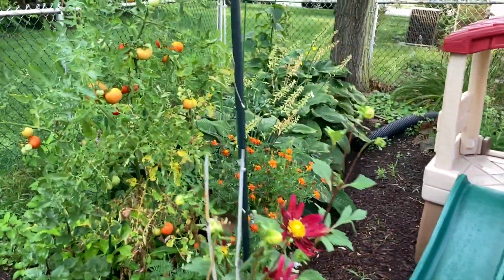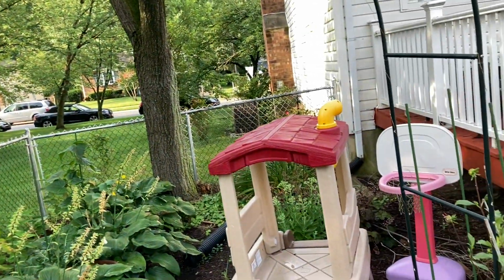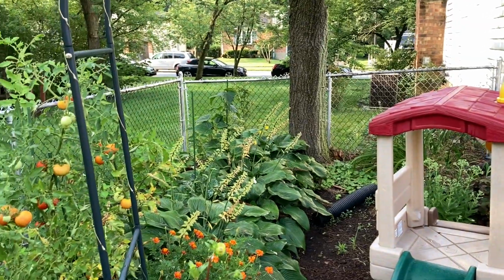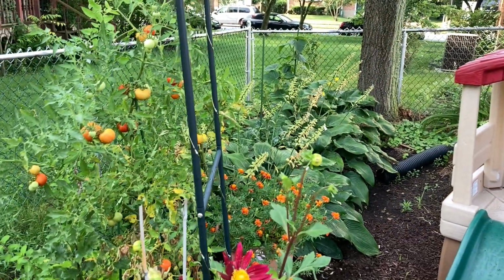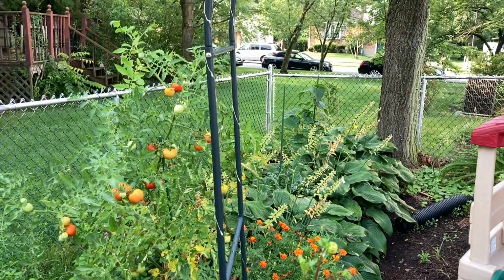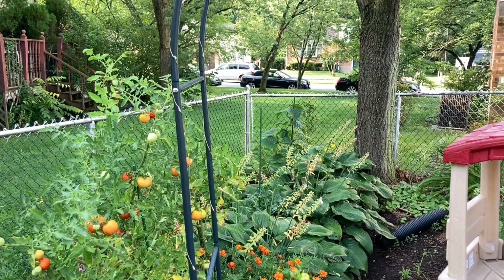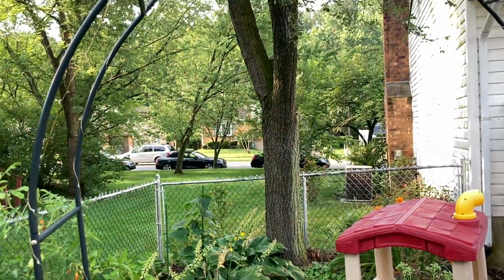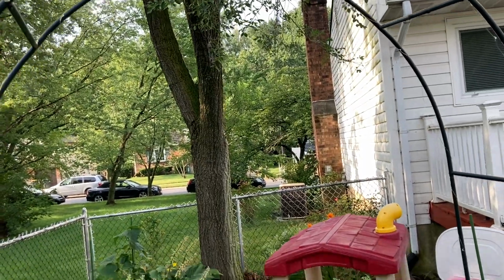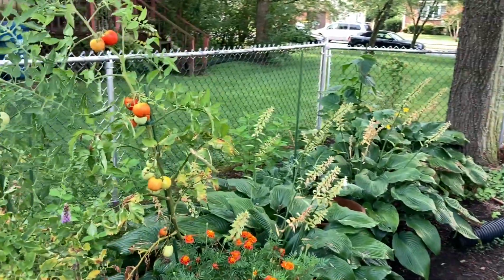Over under the arbor, I have another arbor, which used to be my secret garden. I had a friend travel to Aruba, and she bought me a nice chime back from Aruba, which has a butterfly on it. So that's a project: I'm going to hang it from the arbor that will enter into the vegetable area.